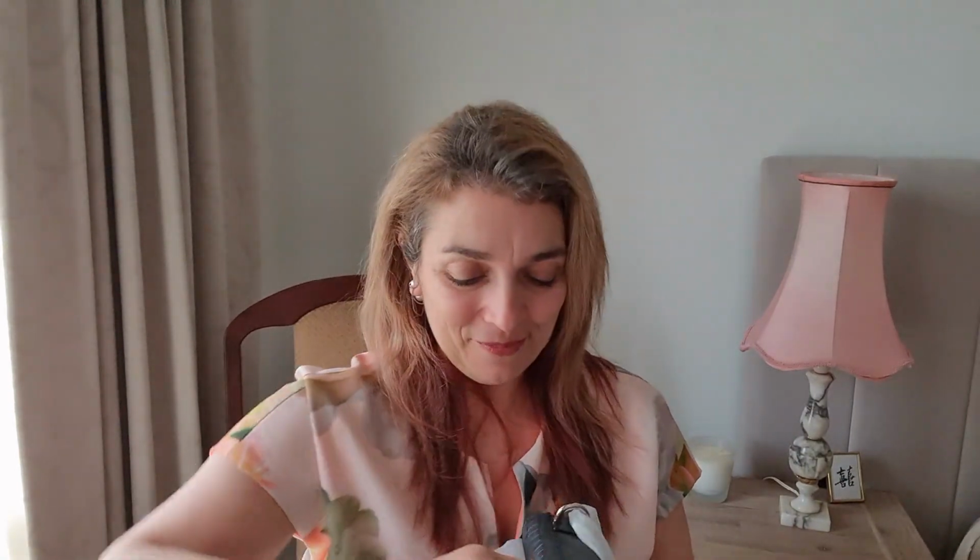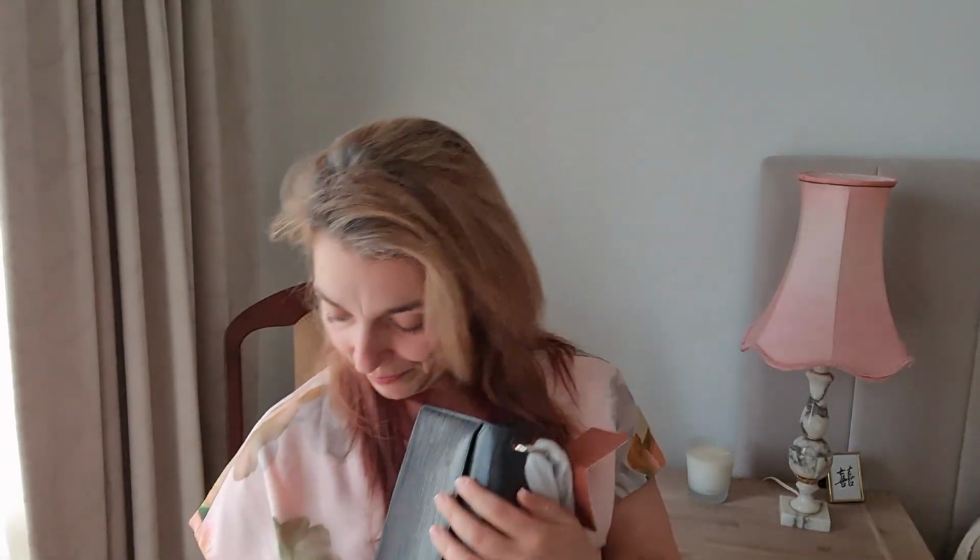There's a zip pocket on the inside, and on this side here there's another leather slip pocket, and on the front flap here there's a zip, and the zip has a leather pull, silver hardware, and there is another pocket in there. Then we have here at the back, we all love us a back pocket. There is another pocket, and this one also has a magnetic press stud closure.